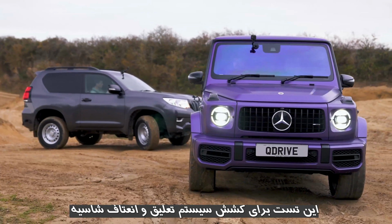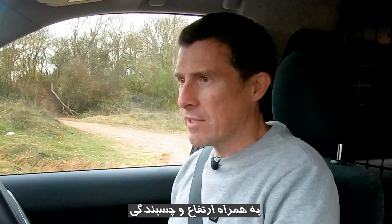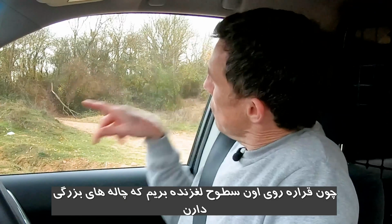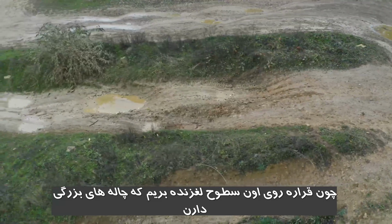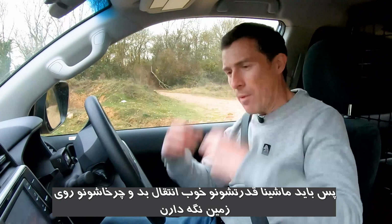This next test is all about suspension travel and chassis articulation, ground clearance and traction, because we're going to be driving up these slippery steps and they have big holes in them. So the cars are going to have to make sure they can put their power down.